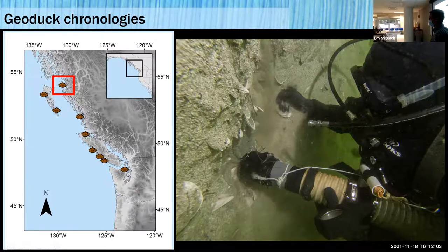I mentioned that clams live about 150 years, these ones, which is pretty respectable for a clam, I would think, but it's not that long in terms of climate records. If you're a tree and you're living 1,000 years, that's a little more impressive. But what we can do is excavate dead material to extend those histories farther back in time.